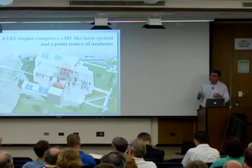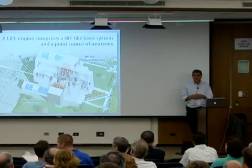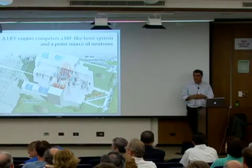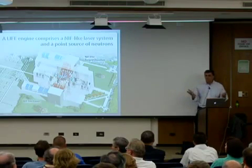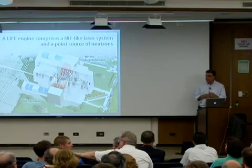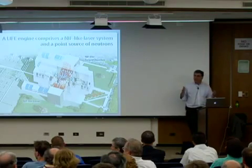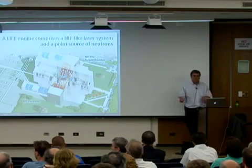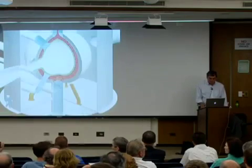So that's one problem. The other problem is, NIF fires around once every 3 hours, so once every 10,000 seconds. To do power production, you have to run around 10 times a second. So that's the challenge. How do you go from once every few hours to 10 times a second? Because we need average power, not just energy.